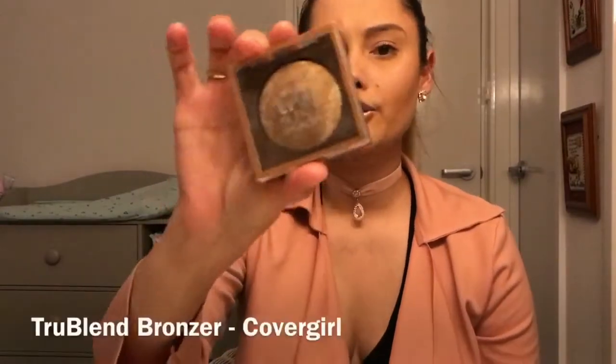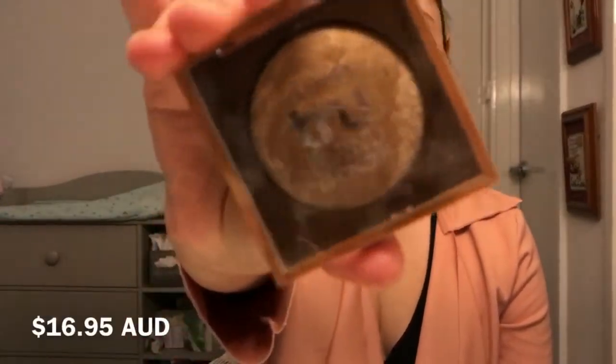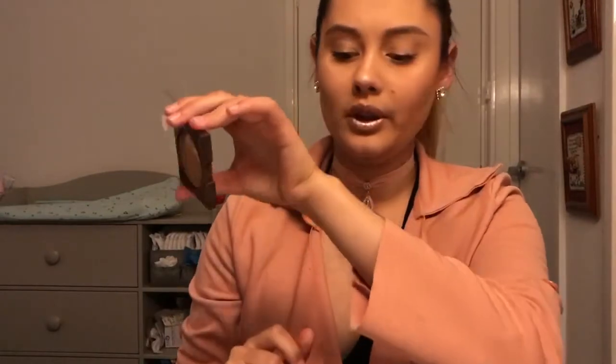The bronzer that did not work out for me this month was the Covergirl True Blend bronzer. This is a drugstore product. It's one of those baked kind of things. I just think it's really muddy looking. Like, I mean, when it's swatched, it looks really quite nice, but when you try to blend it out, it's just so hard. And when you blend it out, it just ends up looking muddy, and I was not a fan. So yeah, that's a shame, but this was a nay for me.